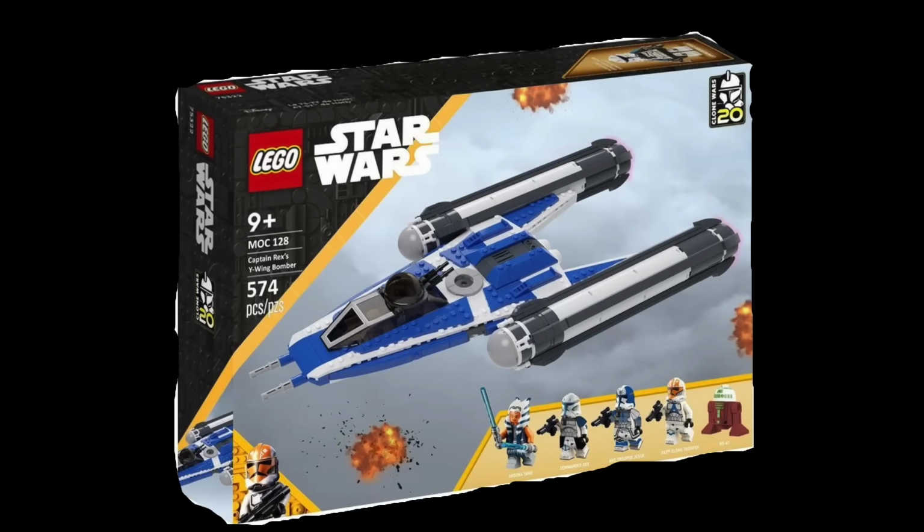First off, this is finally how we're getting the Y-Wing, Captain Rex's Y-Wing in Microfighter form after 4 years. That's just hilarious to me, and I think kind of further confirms that it will probably be another 2 or 3 or 4 or 5 or 6, maybe even 20 or 25 years until we finally get a regular size play scale Captain Rex's Y-Wing. So for me, that kind of hurts.